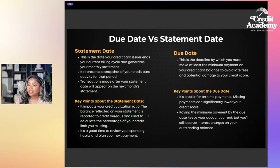And then also, paying the minimum payment by your due date will keep your account current, like I said, but you will still accrue interest on charges that you carry over. So we have a $200 credit card. Your balance at the time of your credit card statement was, we're just going to say $200 for easy math tracking purposes, right? So you fully utilize your entire credit limit. Your minimum payment is only $25. You choosing to pay your minimum payment will bring your balance to $175, right? So you pay $25. However, the remaining balance is $175. Though your bank can't charge you a late fee, they will charge you interest on the remaining $175.